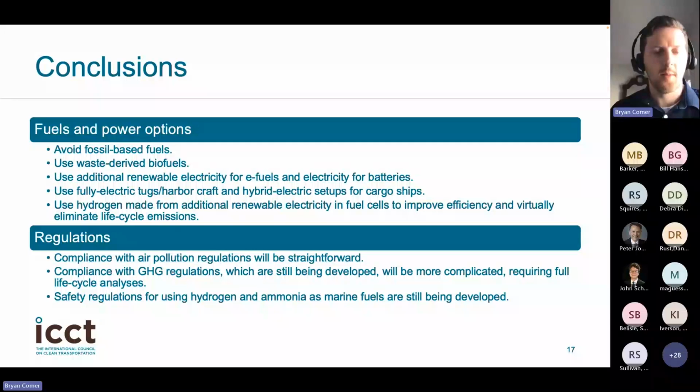Use fully electric tugs and hovercraft and hybrid electric setups for cargo ships. So there's an opportunity here to electrify the tugs and the hovercraft that are going shorter distances or maybe even stay in port. And then you can also test out batteries for providing auxiliary power for cargo ships, avoiding emissions while they're near shore and at the port. And then also even for things like peak shaving. So if there's a sudden need to increase power for the ship, instead of ramping up the engine, you can pull from the battery power.